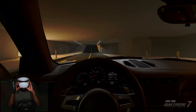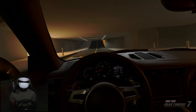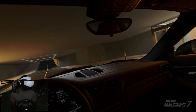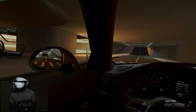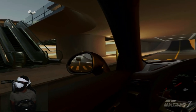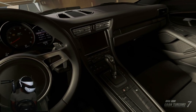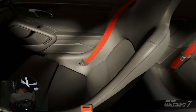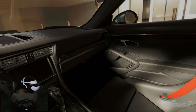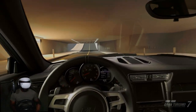Pardon me, my eyes are burning. But I can't think off the top of my head of a vehicle whose interior I don't like. Some I like more than others, and some is like, eh. But I for sure can't think of an interior that I don't like. Get some light in here. Oh, I didn't see the honeycomb pattern on the speakers. That's dope.